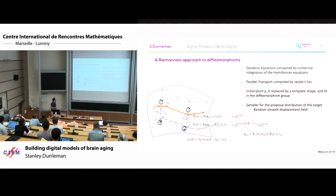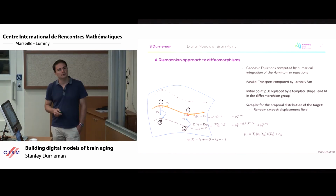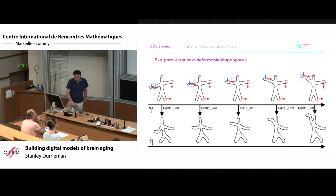And now what plays the role of this p0, which is no longer p0 but the identity here, is the template shape. So your observations are shapes, and you want to estimate a mean shape such that your observation is a diffeomorphic transformation of this template shape. And this diffeomorphic deformation, as you said, is the result of one exponentiation and a time reparameterization function. So it's a bit abstract.